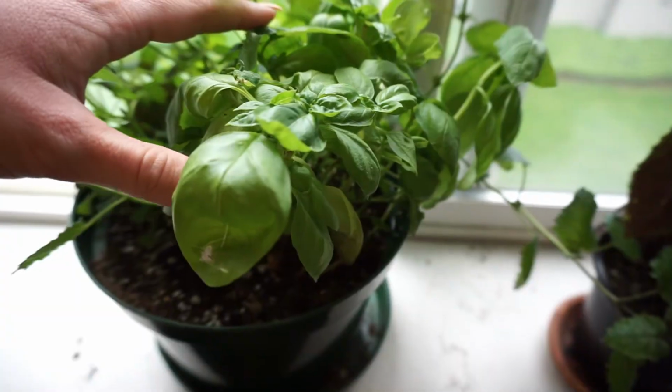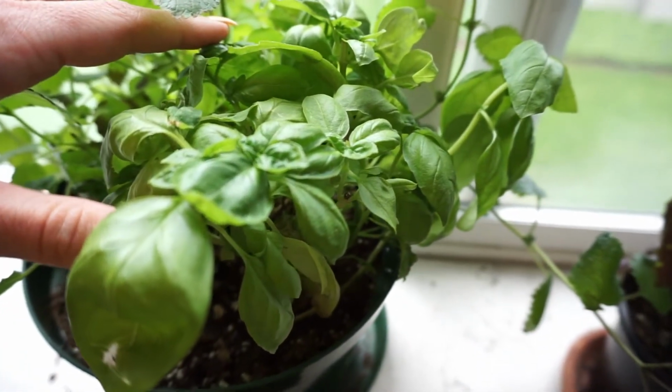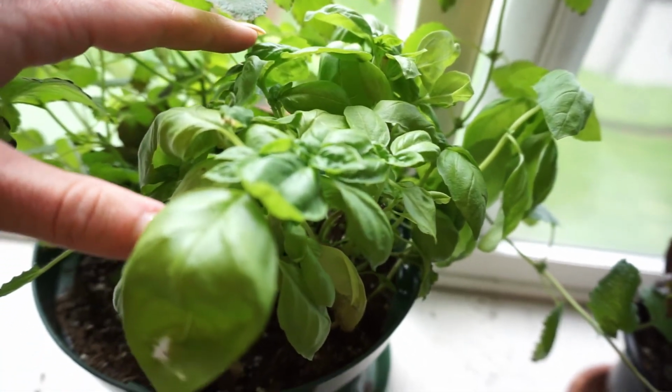So the first one is basil. Basil is one of my all-time favorite herbs. It is so good in pasta, and pasta is one of my favorite foods, so that kind of makes sense. But whenever I'm making like raviolis or any other kind of pasta, I can just go over to the window and pluck off some basil leaves, and I can throw those in there, and it adds so much flavor, guys. It is insane.